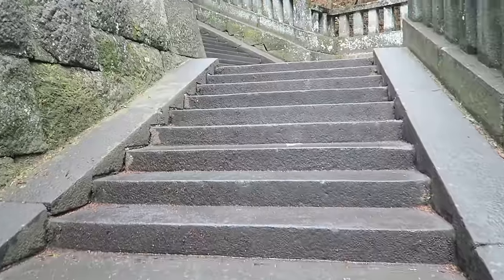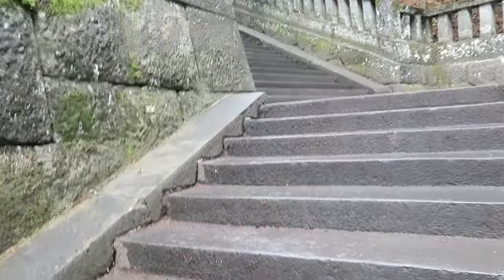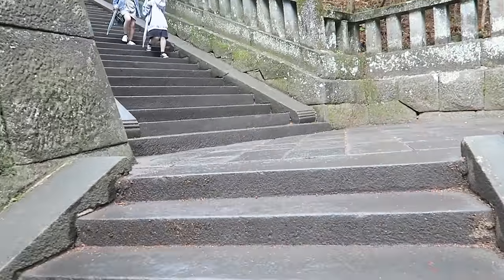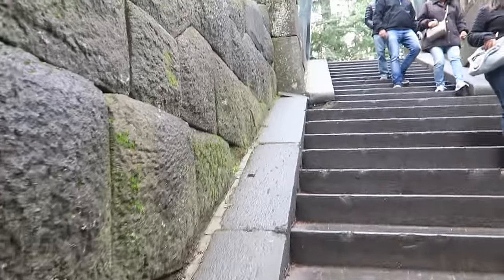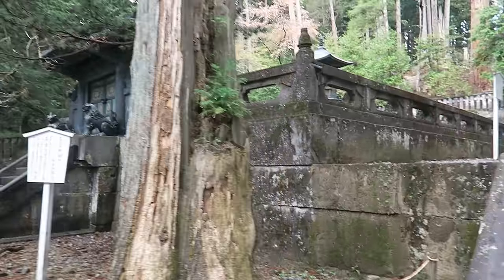Alright, we begin level 3 of the stairs. We've got 207 steps to... And Ryan rightly just pointed out, if we do 2 at a time, it's half the amount of steps. Yeah. But it's still the same distance. It's more work. We're almost there. We're almost there. Oh, feeling the burn. Right, here we are.